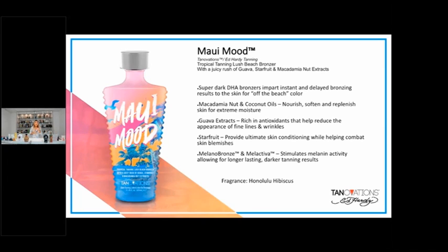So I love Maui Mood. It's great if you want something that's really tropical, something that's super dark. This one has also been doing amazing this year.